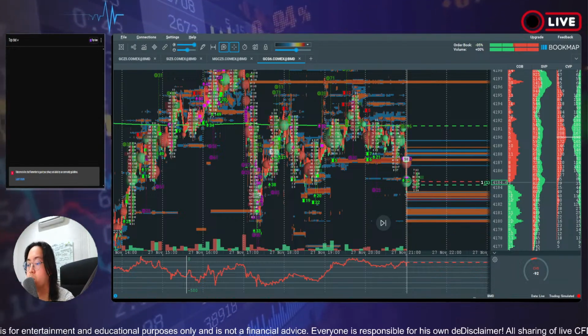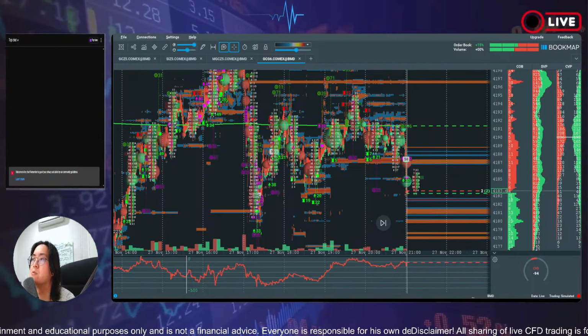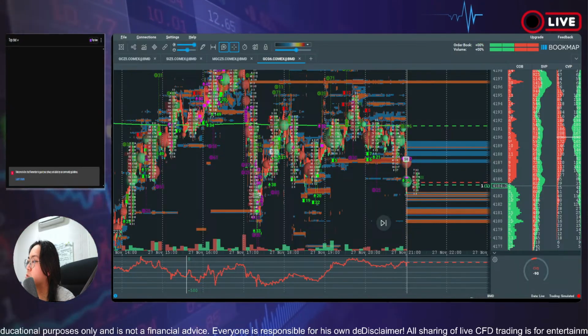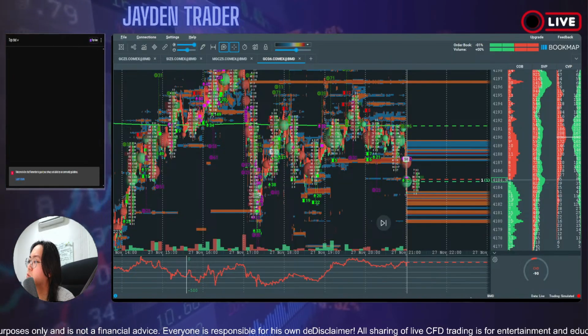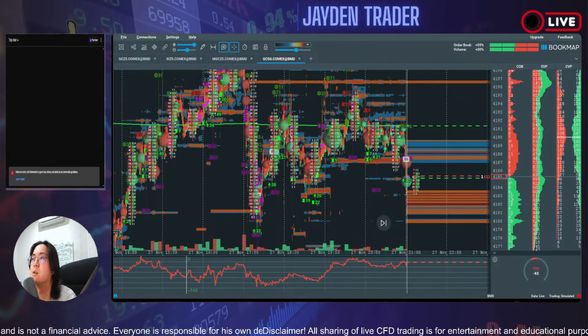Oh, this trade is not looking good. Doing long positions, but the price didn't really hold on. I think this trade we lose about 5. Whoa, 5. Thursday, not really a good trend.